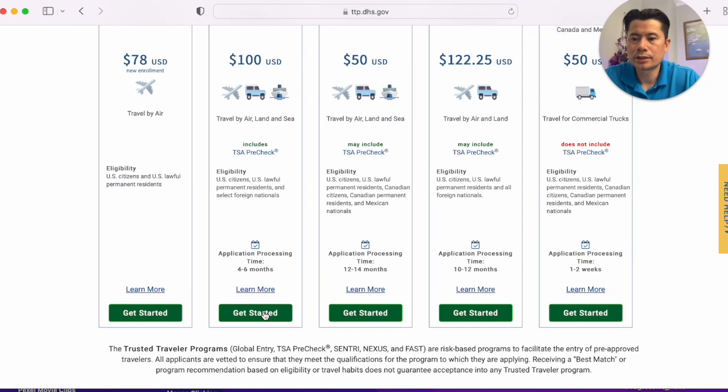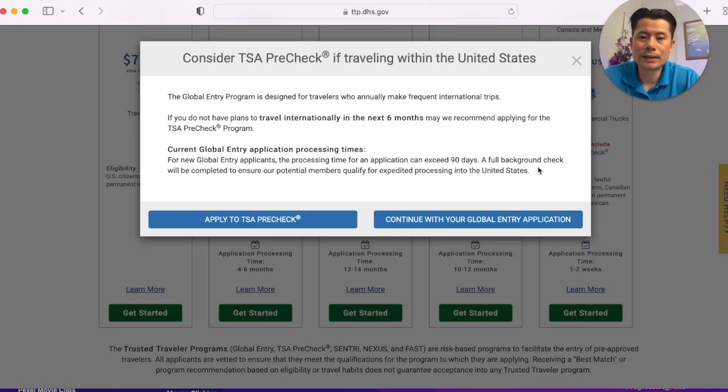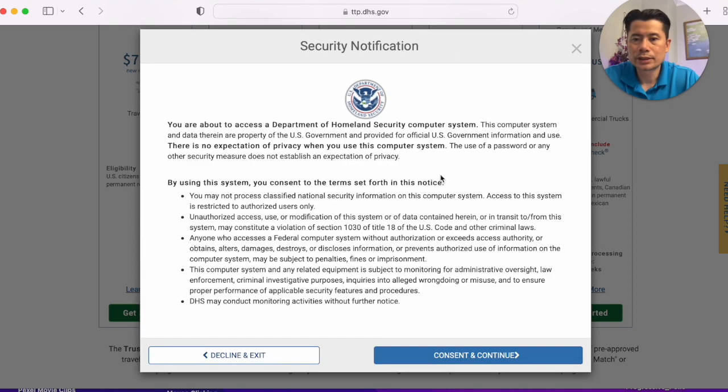Global Entry, get started. It does require a background check, which I've done with Clear and I've done with PreCheck, so it's not going to bother me. I want to say if you have a dent or mark on your profile, then I would highly recommend checking out other sites to figure that out, because I'm not going to go deep into that, otherwise it'll make this video very long.